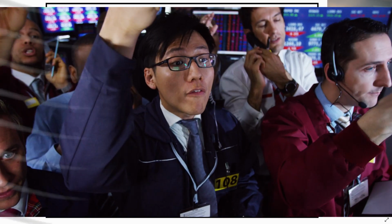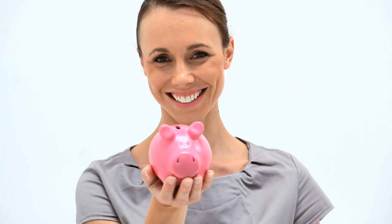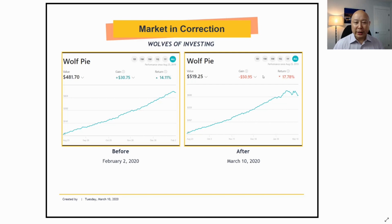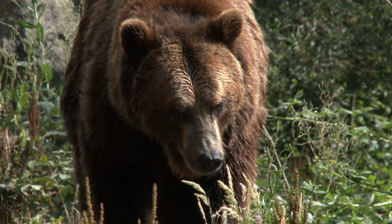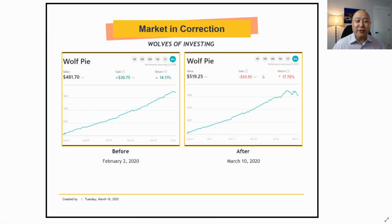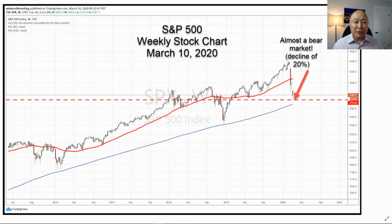As many of you know, my overall strategy is to invest $20 every week into my Wolf Pie portfolio. And if the stock market goes into a bear market, with the S&P 500 dropping over 20%, then I'm going to double that investment to $40 every week. The S&P 500 almost hit bear market territory. I believe it went down as low as 19%, but didn't quite hit that 20% decline that I'm looking for.